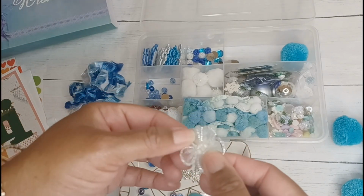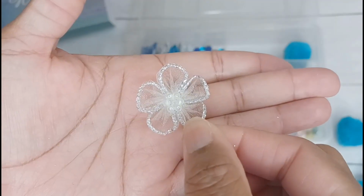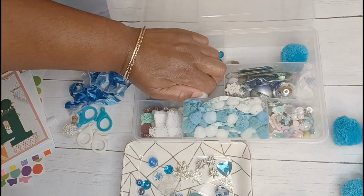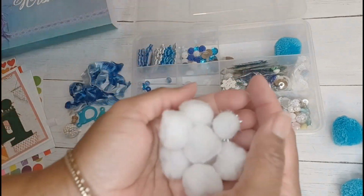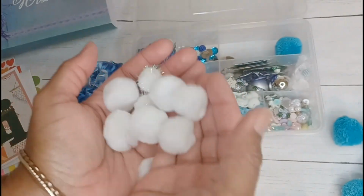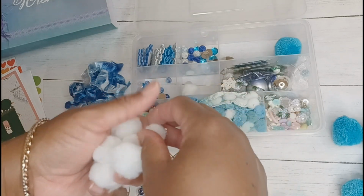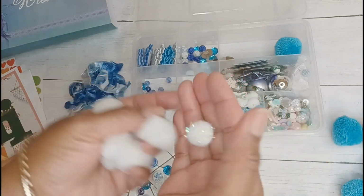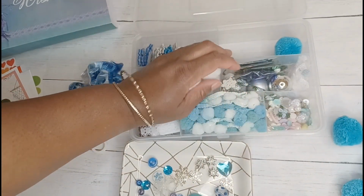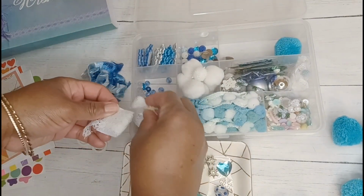Did you make this, Tanya? And it has like a seed bead center on it. That is gorgeous. I like that. Super cute. And then we have some white pom-poms in here. Almost look like cotton balls, huh? They are pom-poms. They are super cute. And then look at this one. That's cute. Thank you. You have shared so much, Tanya. And then let's go here next.